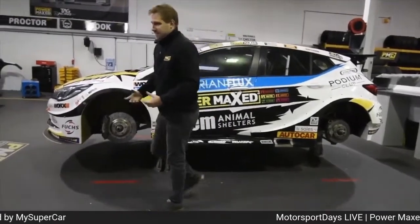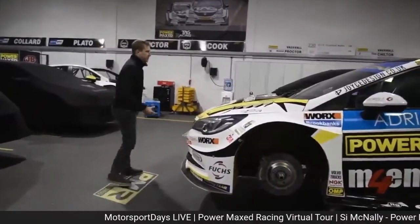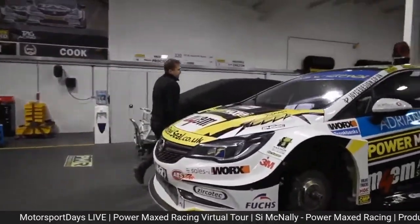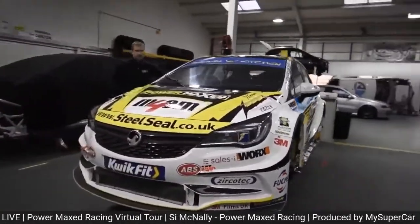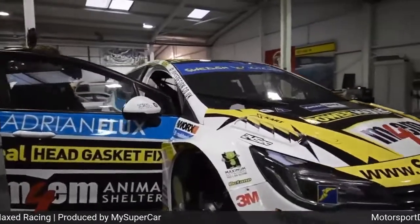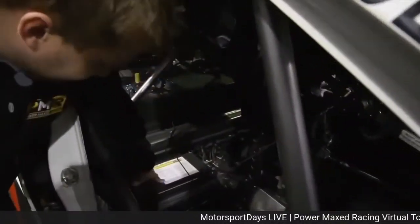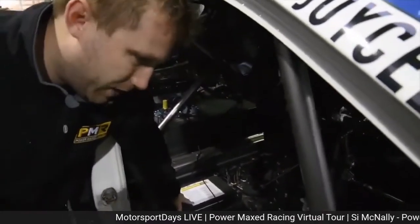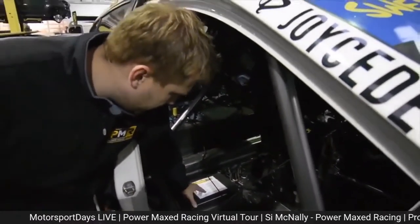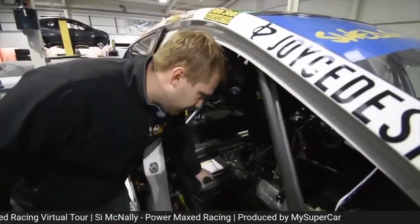Obviously, success ballast is quite a big part of the championship. So success ballast is a fixed area inside the car. That box there is our ballast box, so we always know where it is. That's factored into our calculations of center of gravity and everything.